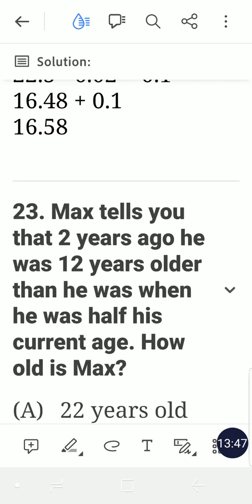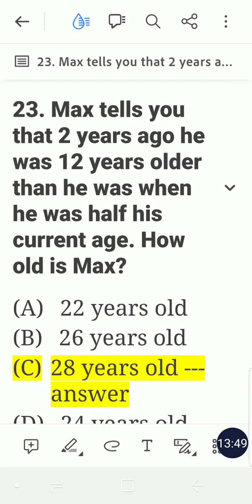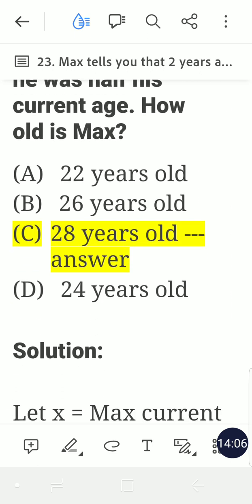Okay, number 23. Max tells you that 2 years ago he was 12 years older than he was when he was half his current age. How old is Max? So the answer here is letter C.